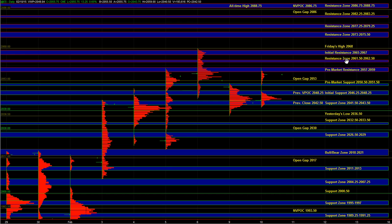So those are our main thoughts heading into the open. Let's see if the buy side can maintain the overnight strength, and we'll take it from there.